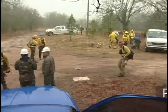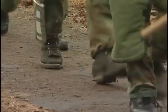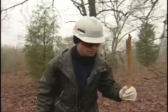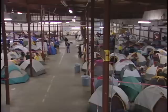By mid-February, phase two of the search effort was underway, with over 3,500 wildfire fighters trained in pattern search procedures scouring the 33,000 square mile recovery zone. At the request of the Texas Forest Service, large base camps were erected near the four incident command posts, each housing upwards of 1,000 responders.